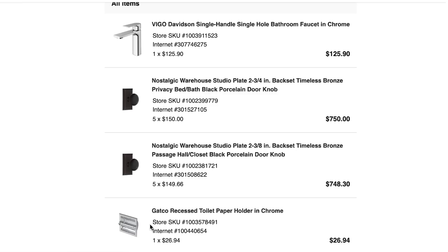So I've ordered a new recessed toilet paper holder in chrome. Definitely wouldn't be my first choice, but you kind of have to make do with what you have. And then for doorknobs, we went with these black porcelain knobs. So they're a bit shiny, they're porcelain. They have an oil rubbed bronze back. So we had to order 10 knobs. Door hardware is really expensive. We're not doing our exterior hardware yet.